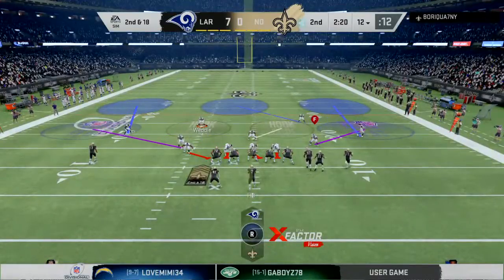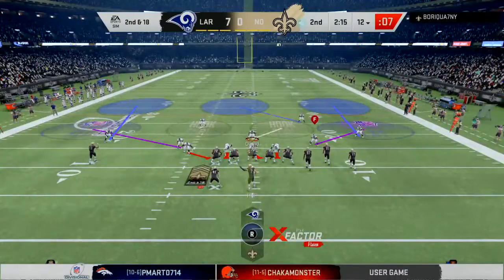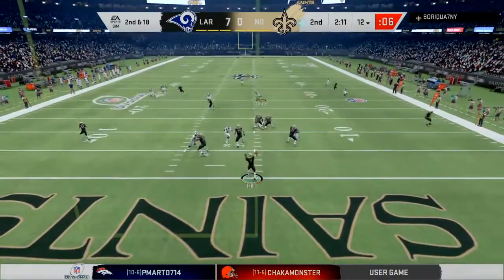Watch a slant. Mike, 51. Hey, Charlie. 5. Throwing on 2nd and long.